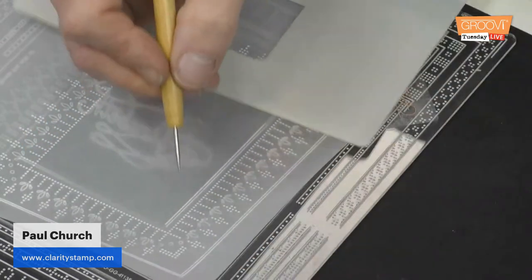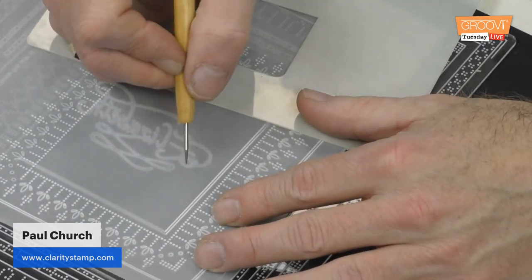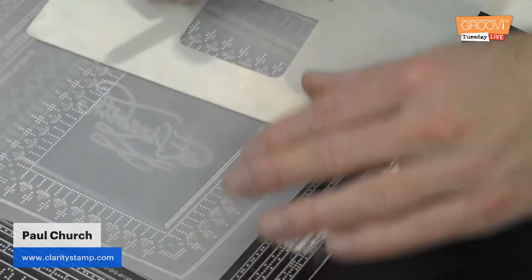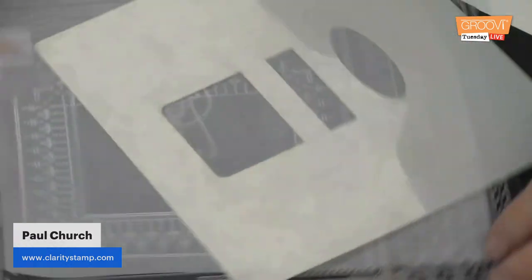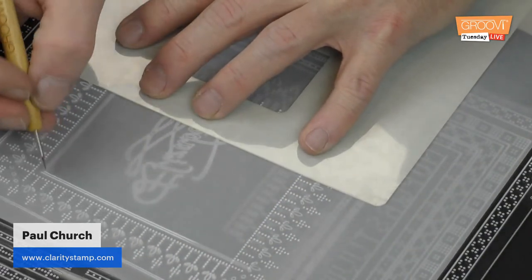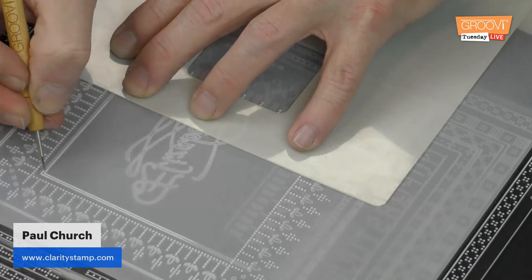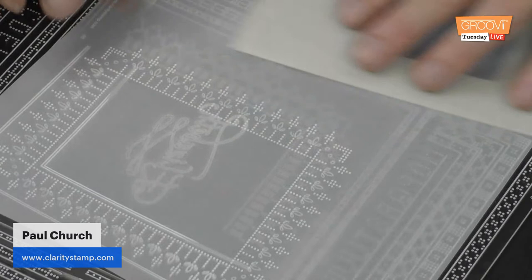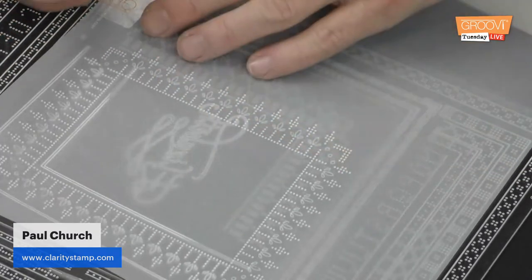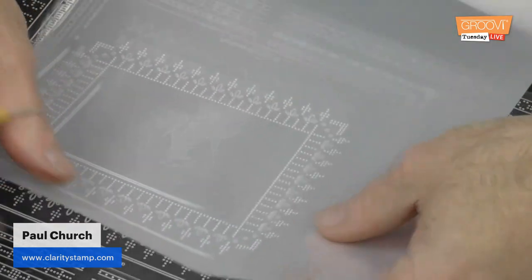Try it. Rather than, before you do it onto your piece of artwork, take a piece of scrap parchment and try the flick technique. Okay. And then we're going to do the same. I'm going to turn it around this way. And I'm going to put the Groovi guard there because I don't want to go any further than that. So now we've got the flick there, the flick there. Flick up, flick up, flick up. We've got the flick on all different parts.